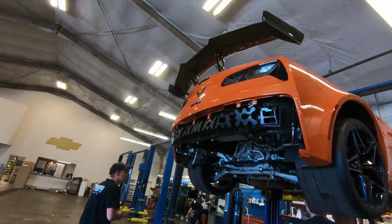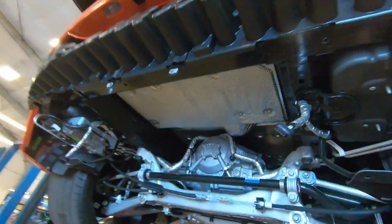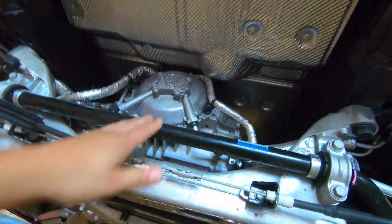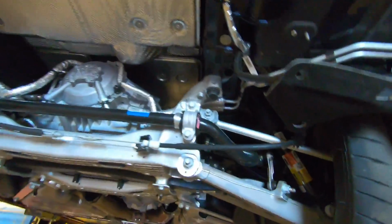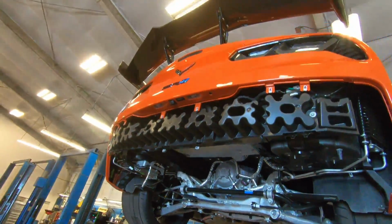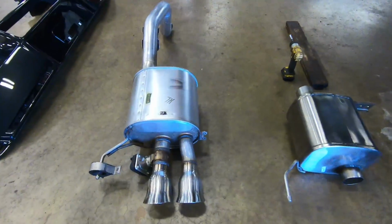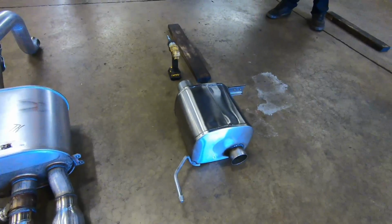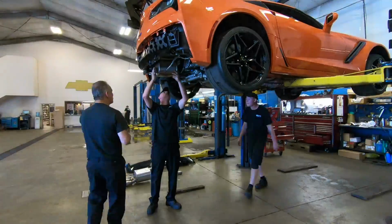The naked rear section of a ZR1. Sure, it's the same as a Stingray. I'm not sure. Maybe the diff is a little bit more beefed up. Maybe the axles are a little bit more beefed up, but pretty standard. And now the Corsa system will go in. Do a quick little size comparison between the stock and the Corsa, and you can see why the Corsa one is louder and also a lot lighter.